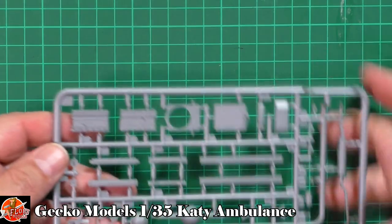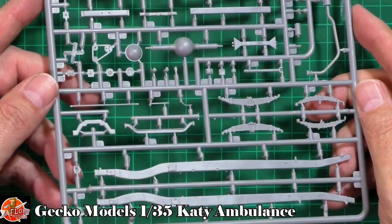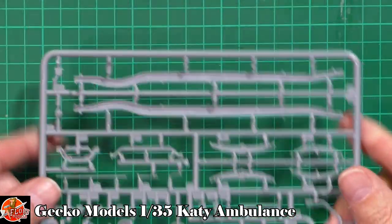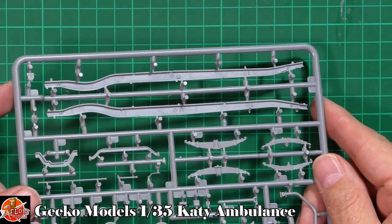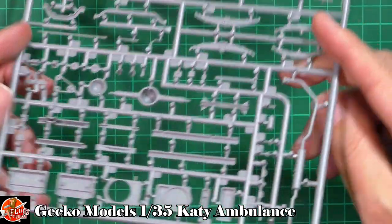Get this out of the way. And then we've got this one down in here. It's got the chassis on it. It's got the engine parts. So we've got the engine down on there. We've got all the chassis. We've got those relief springs, various things as well. Very nice indeed. Looking very good. Cool. Okay, so down in here.